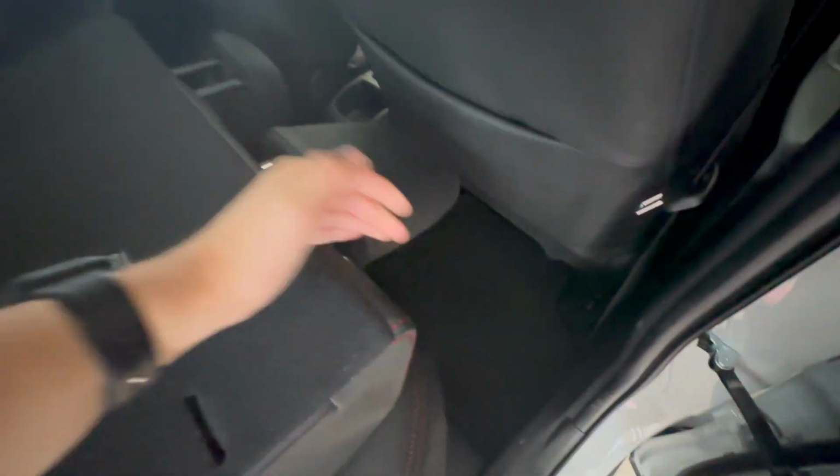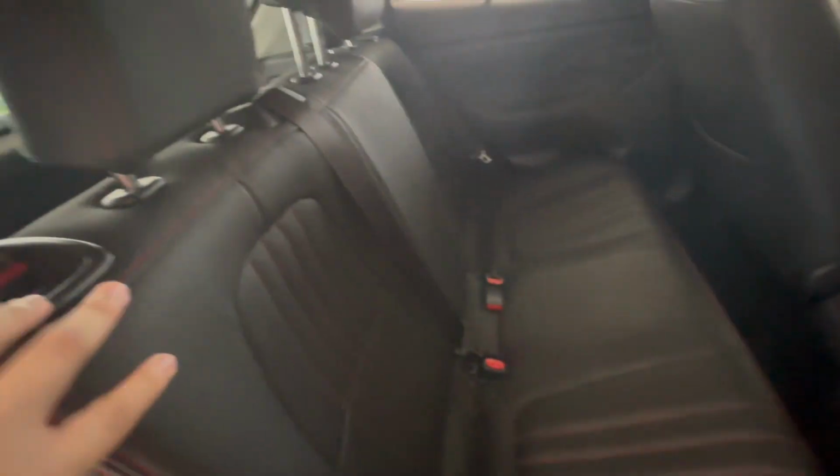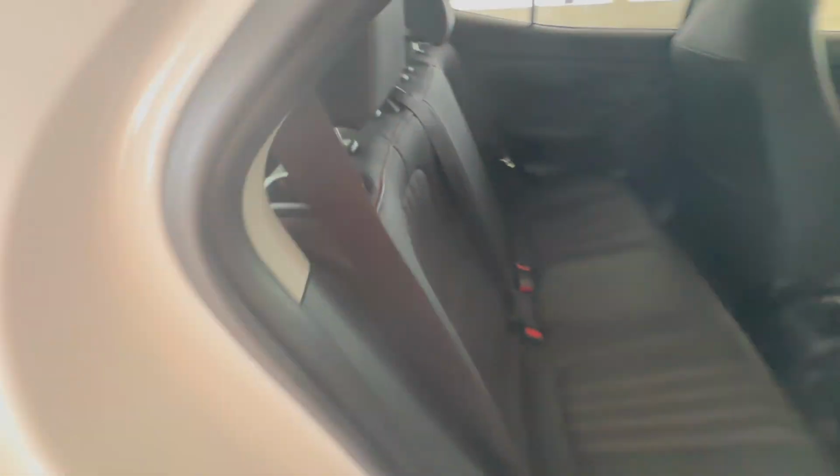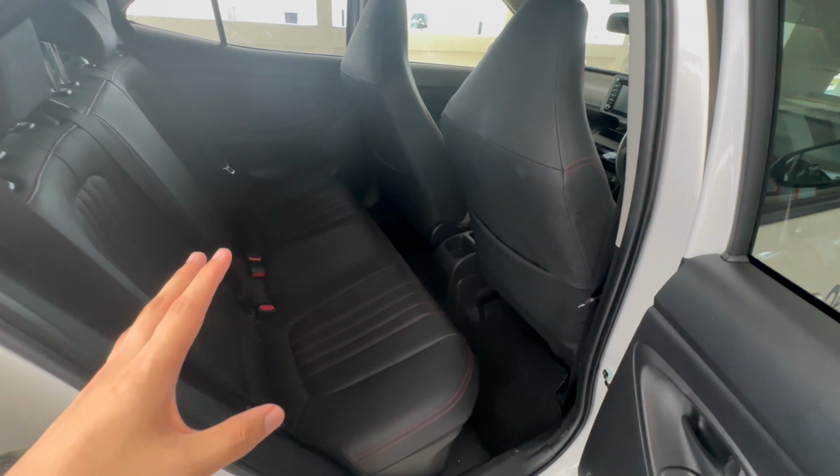So yeah, to put it back is quite simple. Just need to pull on this and it will just lock right back in itself. So right now I'll be showing you guys the rear seat of the car itself. So let's dive straight into the rear seat of the Toyota Yaris Crossover.